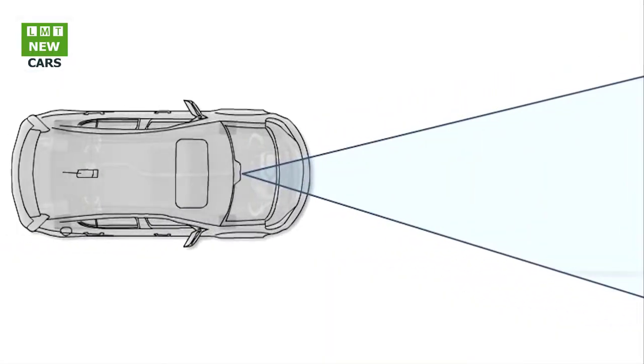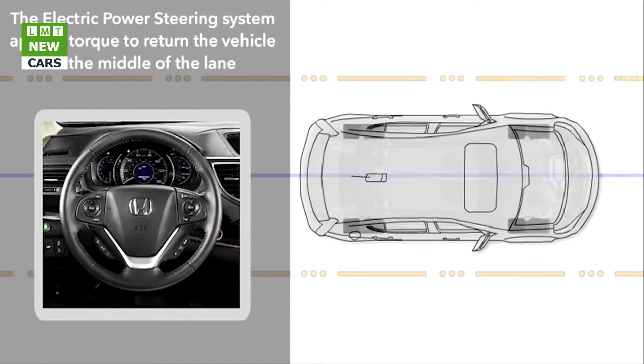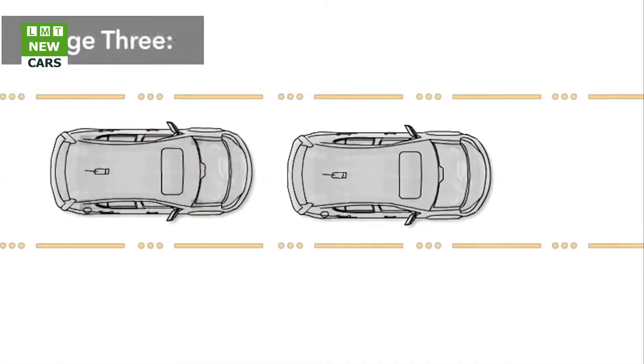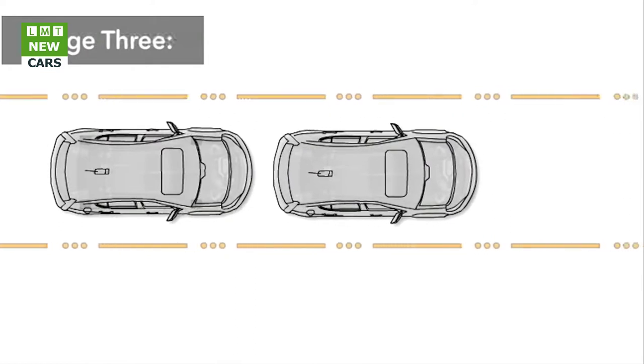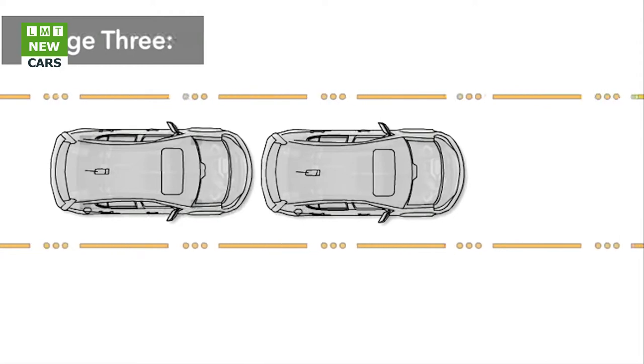The long highway drives are easier when this system is kicked in, which subtly adjusts your steering to keep the Accord centered in a detected lane. Forward collision warning. This system can sense the presence of vehicles in front of you, and if it calculates that you are at risk of colliding with a detected vehicle, it activates audible and visible alerts.